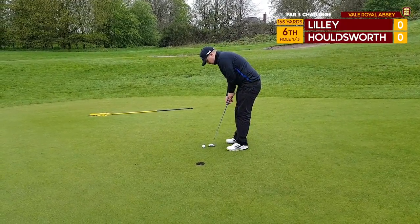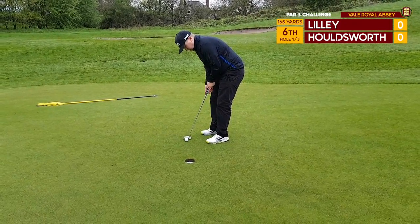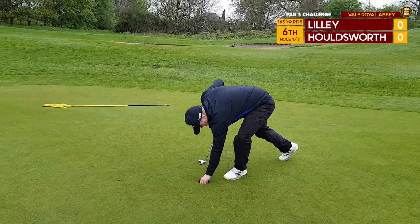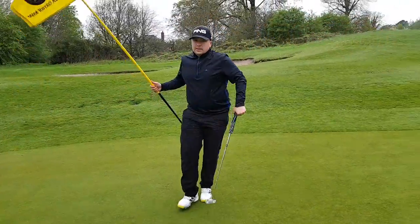Let's see if I can. It's slightly slopey at the hole. Like mine broke last minute. I think I hit mine a bit too firm. Yeah, well done, mate. Good par. Should have attacked the chip more like you did.